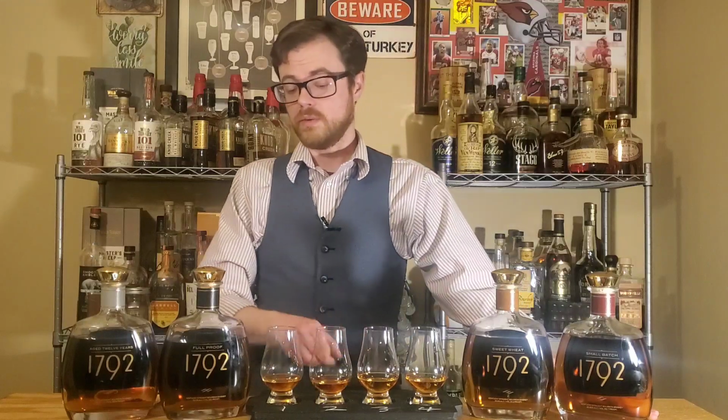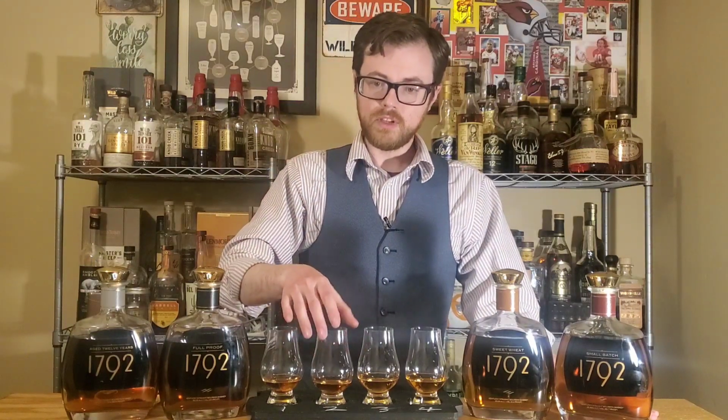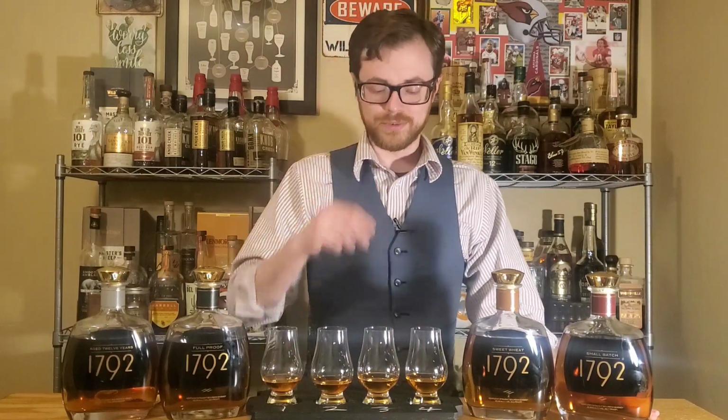And so far, number two is clearly better than one. One is good, but two is just loaded with. There's just a lot going on here. I get a little bit of, like I said, the oak. The higher proof is really bringing in a bunch more of those rye spices. There's a lot of vanilla on here. Yeah, that's definitely the full proof. I'm like pretty sure of that. Still two more, so we'll see.